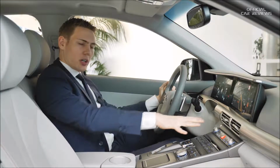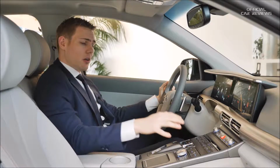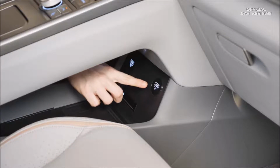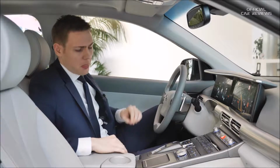In terms of the center console, we've implemented the shift-by-wire, which we already have in the Ioniq EV. But you can see that it's opened up a space here, so where you have wireless charging and USB ports, or just storage for a purse, perhaps.